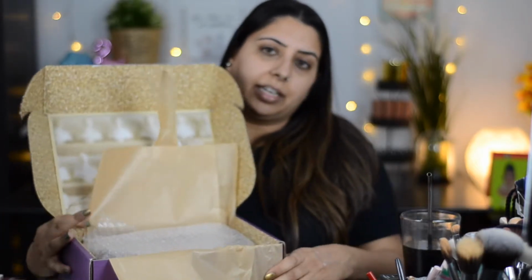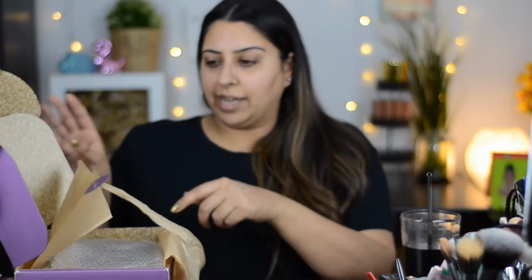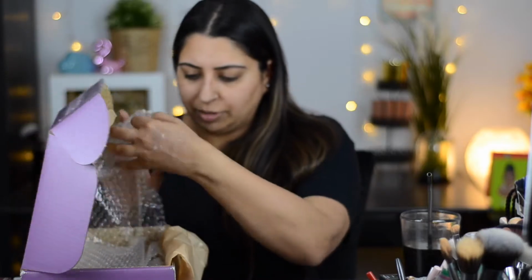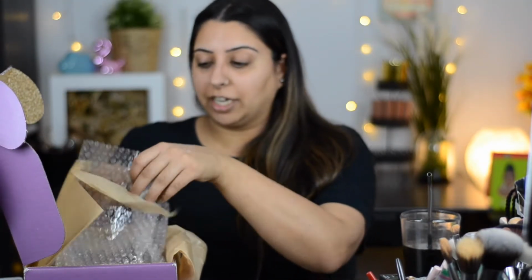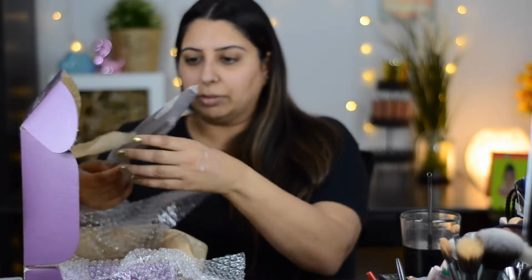And it comes all nicely bubble wrapped right there. So I'm just gonna go ahead and start pulling things out. Let's see if there's any particular way in which they actually put it in. Oh my god. This is a very large box. So everything seems to be packed individually inside this bubble wrap as well.